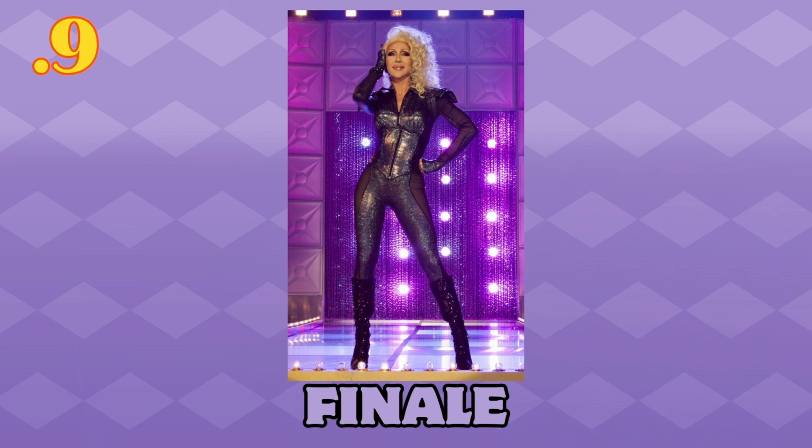And I love the way that Chad came out confidently wearing this, knowing she looked good. The boot choice was really smart. The hair choice was really smart. It's a good finale look because you can perform in it. You don't have to worry too much about movement. There's a sex appeal to it.